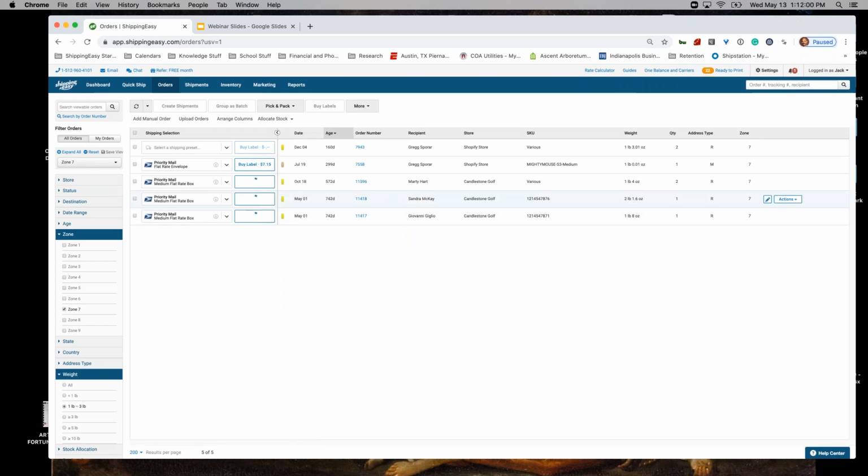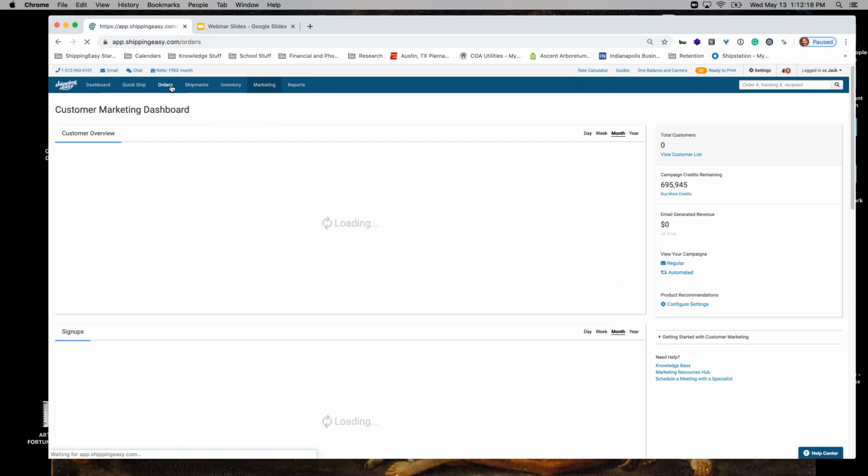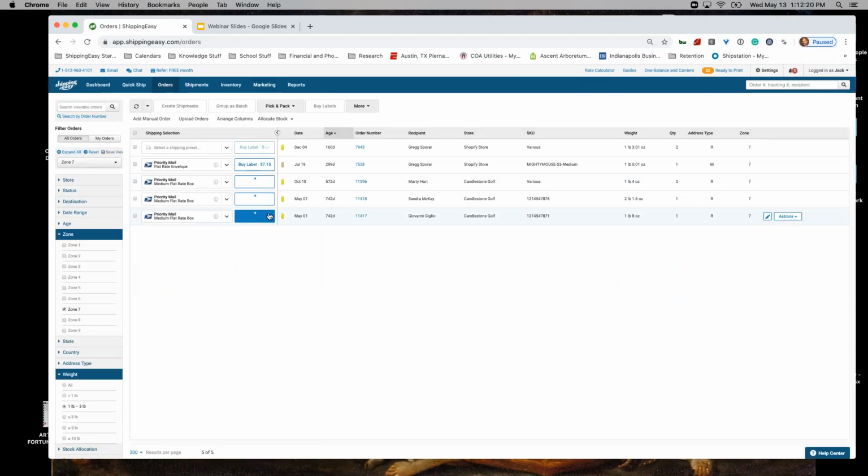The last thing about the filters that I'll point out too is they're very sticky. So this means that whether myself or Bandit, whoever's processing these orders together, we can actually go and navigate and check something else in the application. Like, oh, let's check a report, or we can go do something with marketing. As soon as we come back to the orders page, we can pick up right where we left off. Now, if I want to just start from scratch again, of course, we can just reset here on the left side.